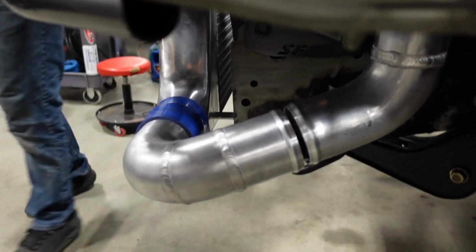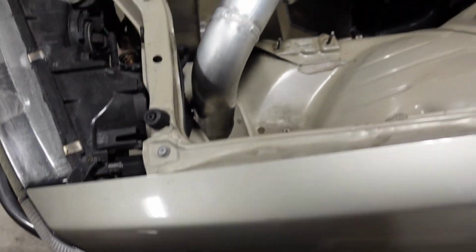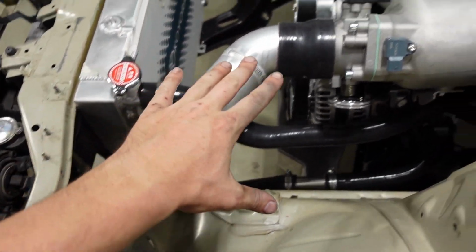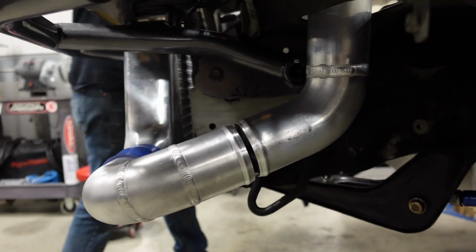Johnny, look at that, dude. All that welding, and it still lines up. I'm so proud. I can't get over this piece. Looks awesome. Some of you guys might think this looks simple, but there's a lot going on between all these pieces. And honestly, Johnny really killed it here.